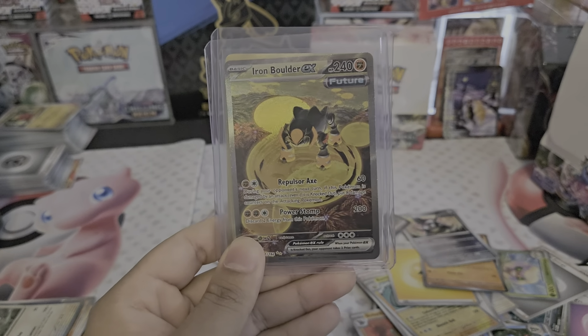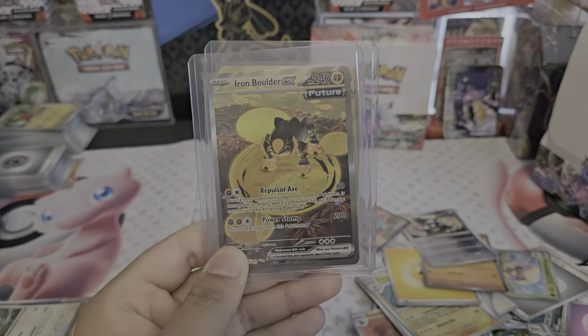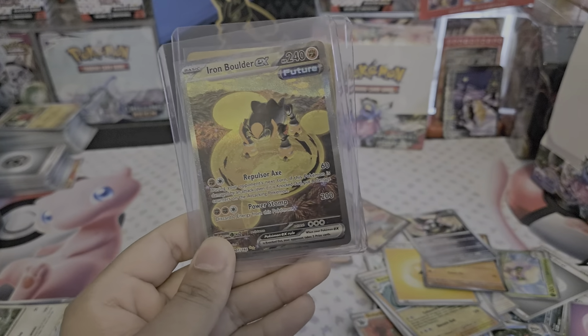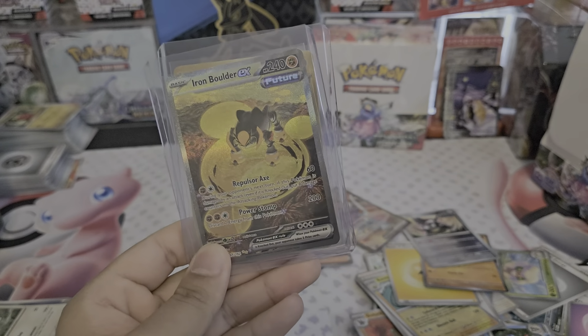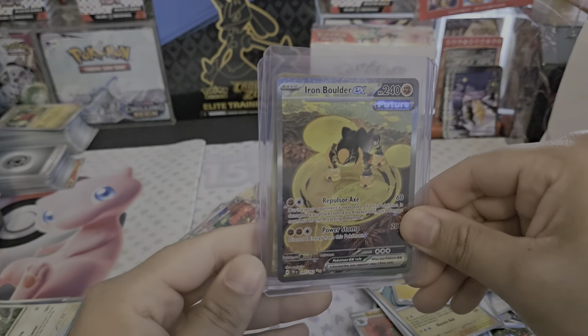And like I said, it was the last one I wanted because I pulled 2 of these in Japanese out of 3 boxes. But that's fun because, like I said, you're not even guaranteed 1 SAR per box, so I shouldn't even be mad. I should not be complaining because I wasn't even guaranteed this in the box. But it doesn't matter because I pulled 2.